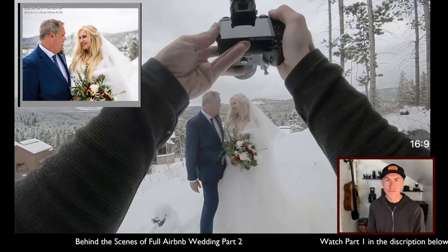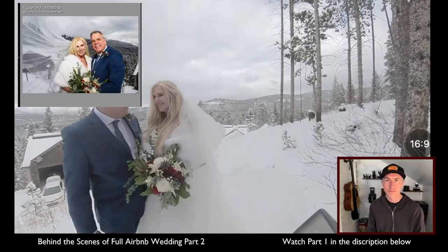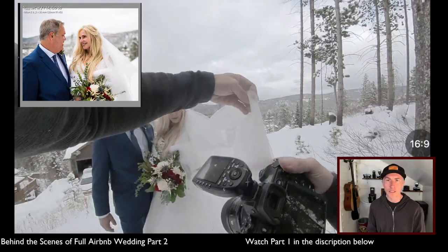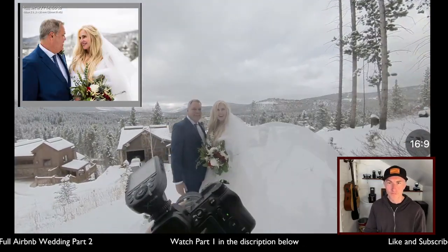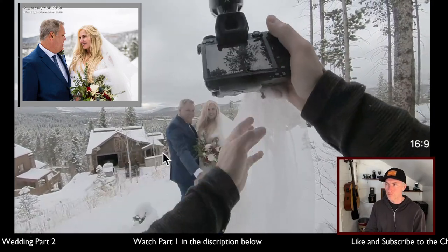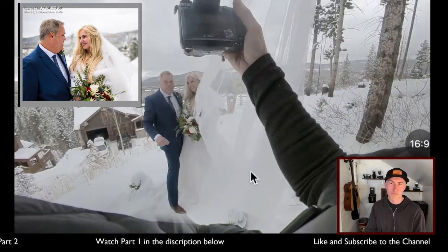This is awesome. I must go back to light. Oh yeah, I'm trying the veil thing here, the big veil. I might try to just get it in the shot, kind of.